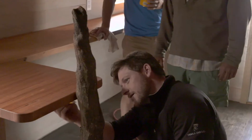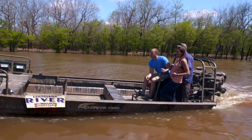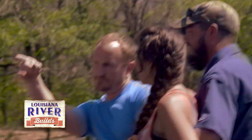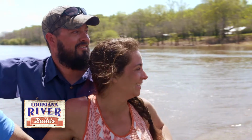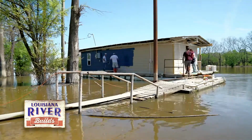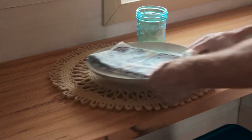I'm really excited to see how that cypress knee is going to hold up that edge. All right, let me get this top cut off, and we'll stick it in there. Let's do it. On three. Okay. One, two, three. Check it out. Oh, my goodness. The transformation of Alexis and Matt's River House is already like night and day, and we're nearly done.